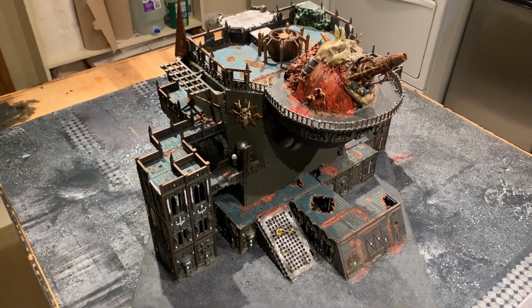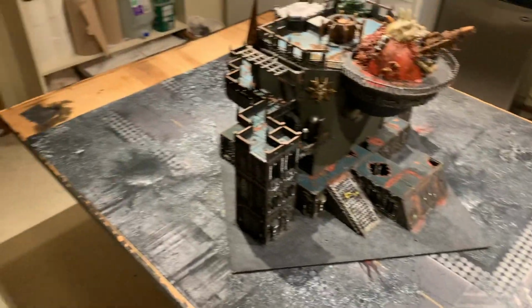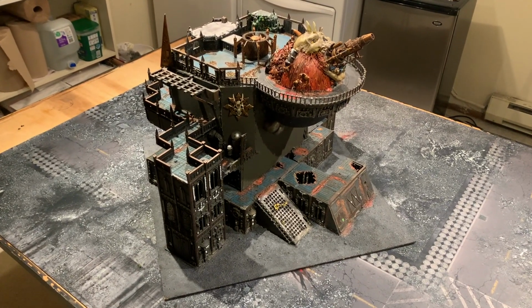This is my newest terrain bit. I cleaned up my game against my brother's Thousand Sons recently and realized I have nowhere to put this.